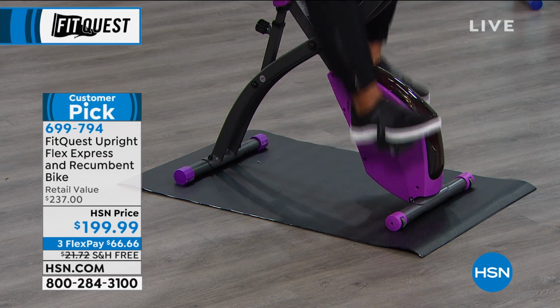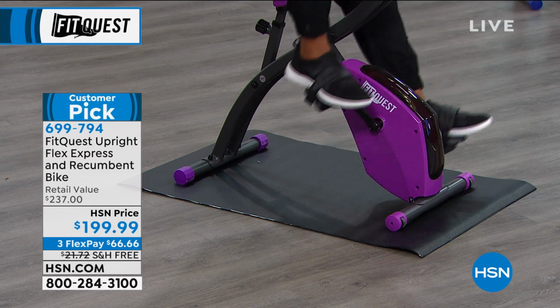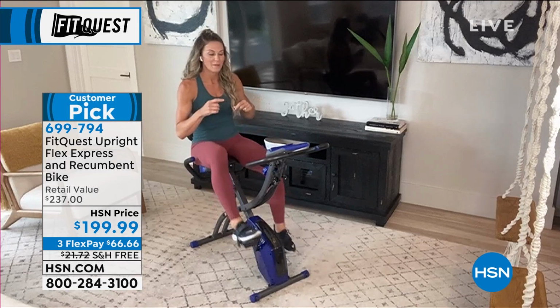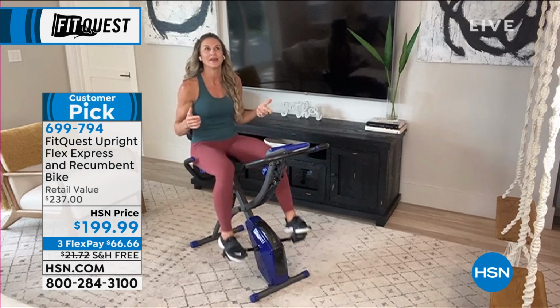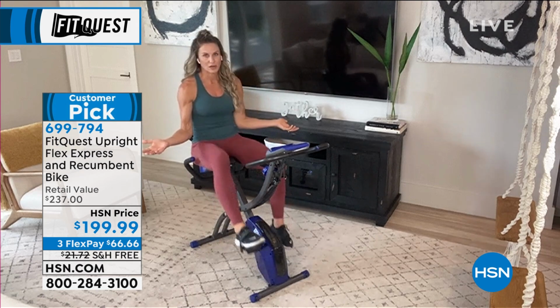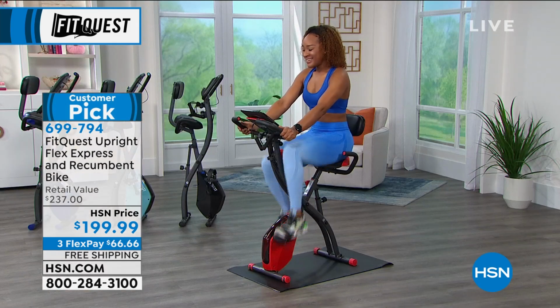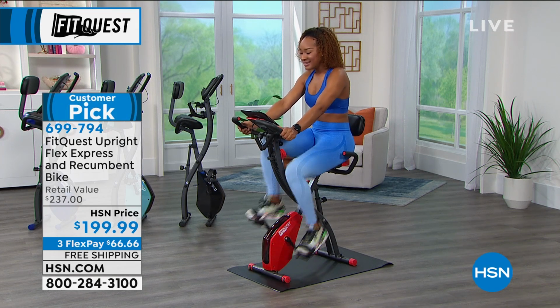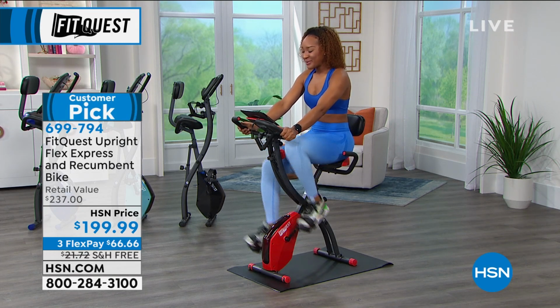It's tough, yeah. So once you build up the strength in those legs, maybe you do some interval training and you ramp it up. So if you're thinking, how long is it going to take me to get to that goal of losing 10 pounds? Well, it's up to you. Whatever you put in is what you're going to get out. So the more you're on it, the more change you're going to see.